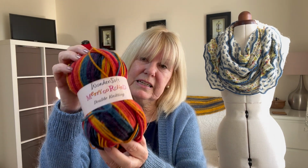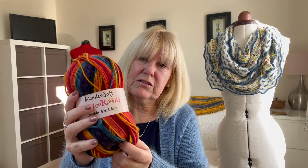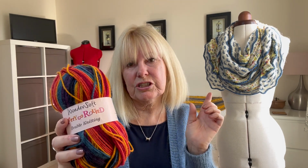I made it using this yarn, which is Stylecraft Wondersoft Merry-Go-Round in the dark rainbow. It was lovely to use. I have used this yarn before. I actually used this yarn on a crochet rainbow baby blanket that I made for him a couple of years ago in the bright rainbow, but this is the dark rainbow, and you can see how it's crocheted up. However, I loved making it so much that I've started making another one already.